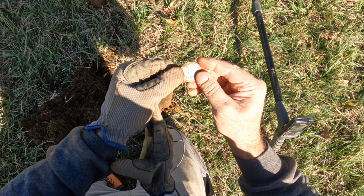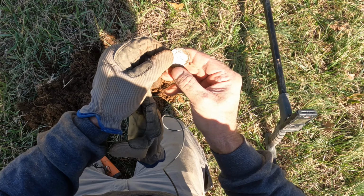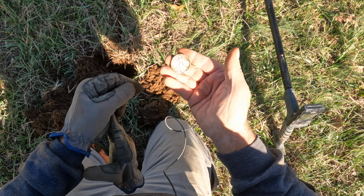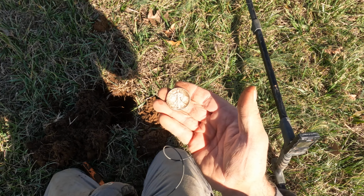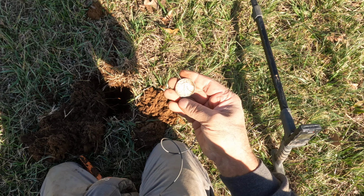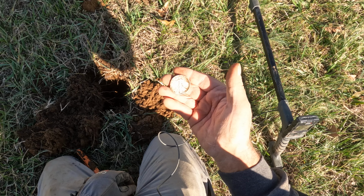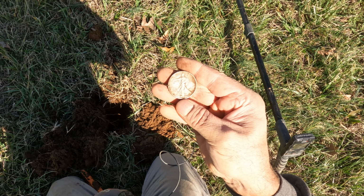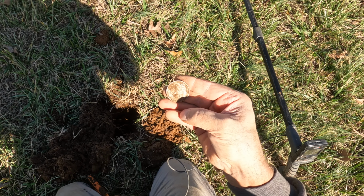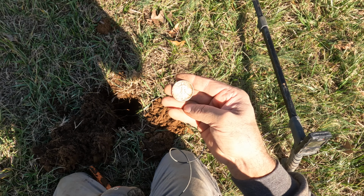Okay, this is the side that has the date on it. 1944, half walker. Woohoo, badass. That is awesome. I love it. Finally. I've been out here a while. I'll get you guys a good picture of that after I get it washed off. Beautiful. And it's in good condition. That is so awesome.